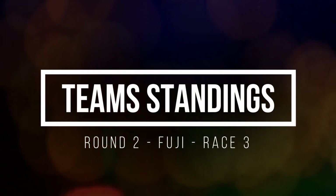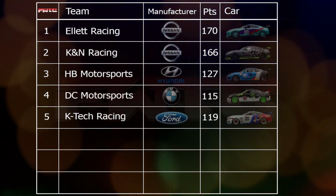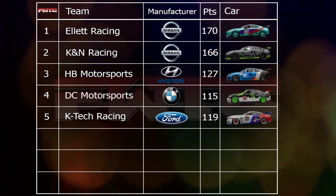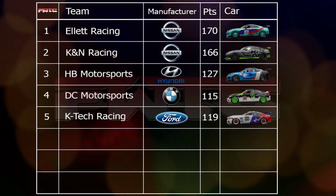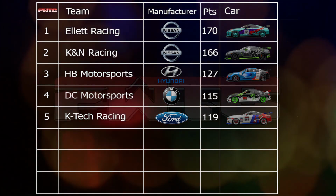In the teams, Elite Racing are leading now with 170, K&N 166, only 4 points behind. And then HB Motorsports jumped up to third with 127 after the poor results of DC and K-Tech, who are only 4 points beside each other, with K-Tech at the back of that pack.